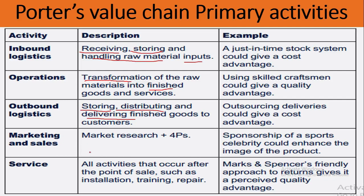This is done. Then the marketing activities: before and after the entire process, you have to market it. Marketing, research, and 4 P's. Remember the 4 P's we discussed in the earlier chapter? Hurry up, this is a test. Product, price, promotion, and place. So how well you have produced, how well you are promoting it, and how well you are pricing it. All these are activities of marketing. You have to perform these activities, and the better you perform, the lower will be the cost.